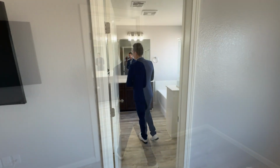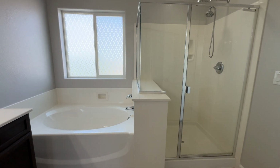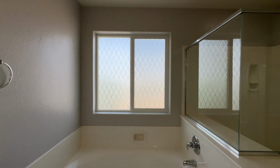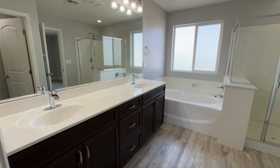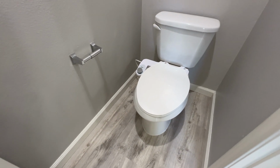Now let's visit your primary bathroom. Welcome to the primary bathroom. You've got your shower area, plenty of space, plus you have the bathtub here, and you've got your custom-made windows there. And also you have double sink at this particular bathroom. This bathroom also comes with this toilet that already has a bidet.